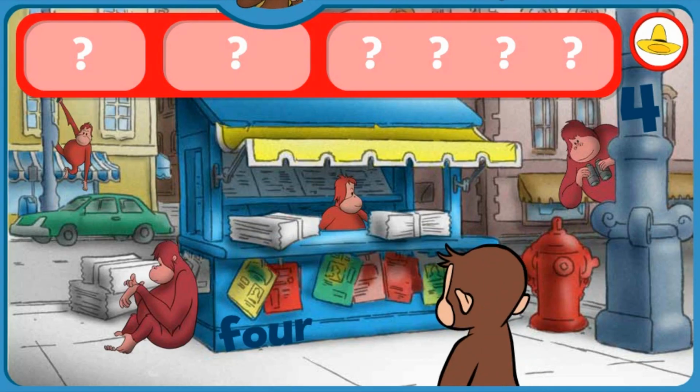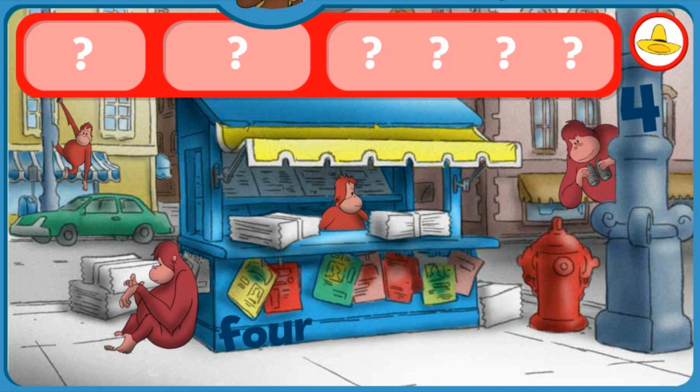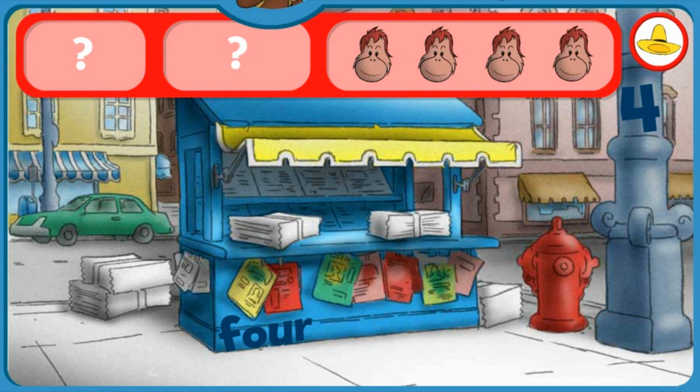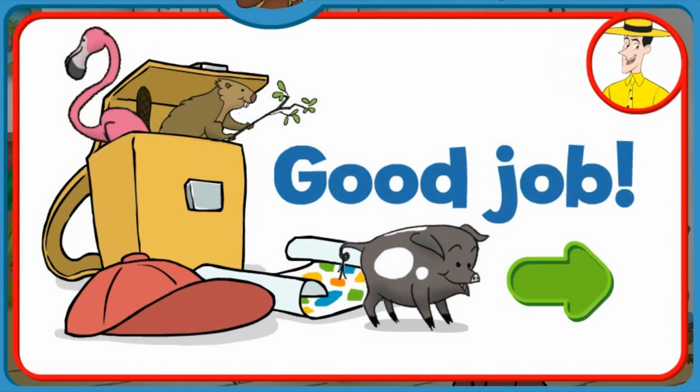Where are the fours and four orangutans? The word four. You haven't found everything yet. Keep looking. The number four. Yes, indeed. You found everything. Good job. George and his friends love playing hide and seek with you.